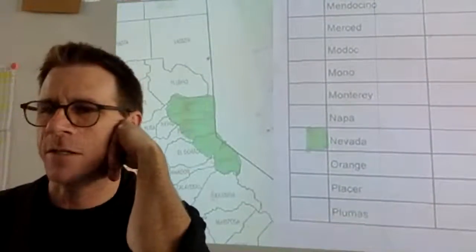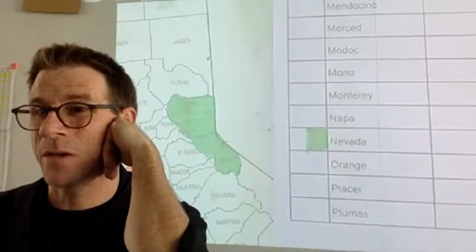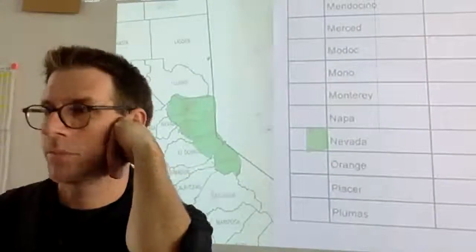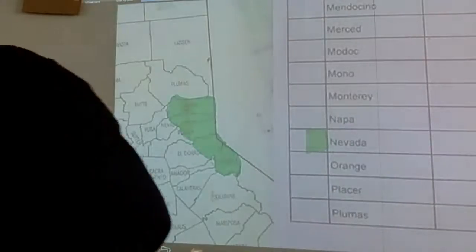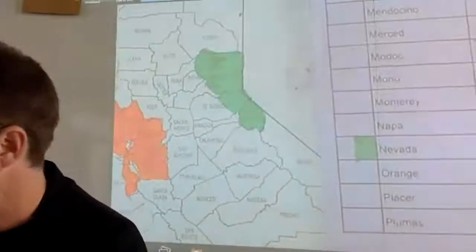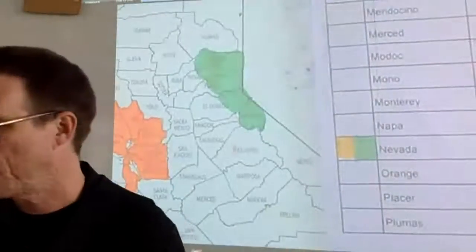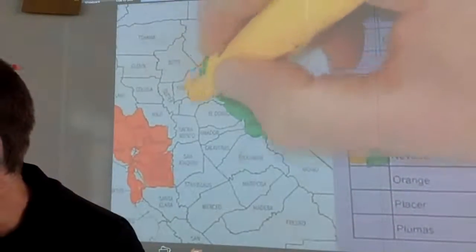So for Sierra Foothills, I feel like I want to use, well, green I already used. Purple, orange, brown. What else do I have? Light green? How about yellow? You know what? Sierra Foothills, I'm going to do yellow. So here we go. Nevada is half green and half yellow.